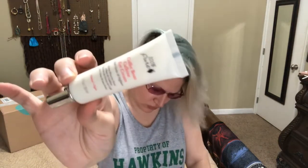The next thing I am pulling out is, ooh, 100% pure coffee bean caffeine eye cream. That's gotta be a full size. Dark circles and puffiness. Cool. 100% pure coffee bean caffeine eye cream. Depuffs and diminishes dark circles with caffeine-rich green tea and coffee. Okay. I'm excited for that. That works. The next thing I am pulling out is fur oil.